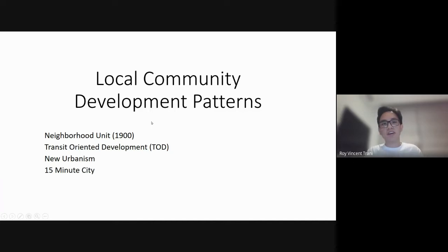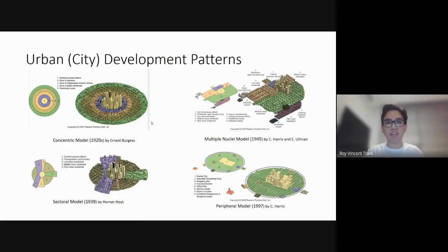So tonight we'll talk about local community development patterns. I know I said contemporary, but for urban design, these are fairly new. I think transit-oriented development is post-World War II, so 1940s, connecting our discussion with the urban development patterns. We're looking at the city level with these development patterns, and all of these models define or measure the same thing. It's just cities growing outwards, but the newer models are more realistic because they consider more factors than the earlier models.